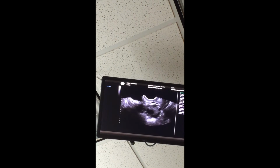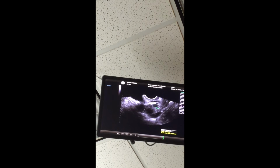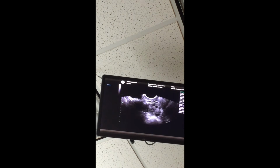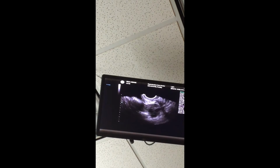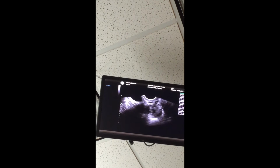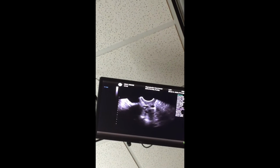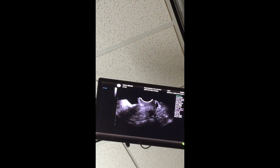You do a length and a width, and you get a mean diameter. For instance, that's a length, and that's a width, and that diameter is about 9 millimeters. And what you want is about 16 to 20. So good. I would say that there is no cyst on that right side. Awesome. And that's the one that we were concerned about.